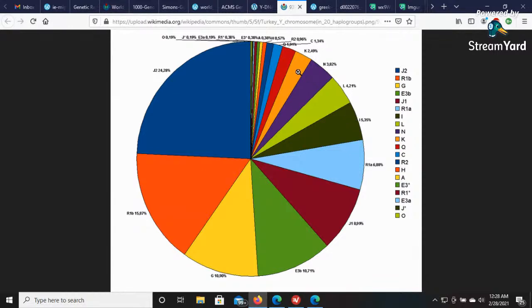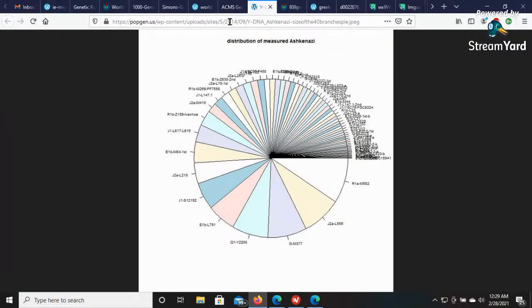And then the L's and the N's and the LMNs. I don't know what the K is doing here, but the LMNs and the K are Asian. So that's the Asian population right here. The L, N, and K is the Asian population percentage-wise of whatever this is. Ashkenazi.